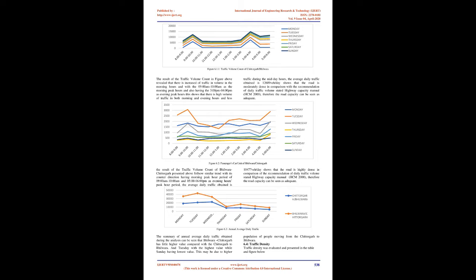Flyovers. There are currently 5 flyovers between Gangrar and Chittorgarh. 4 out of the 5 are fully constructed while 1 is under construction. Service lane. The service lane in NH79 is currently under construction. About 1.5 kilometers is completed. The service lane width is 7 m.